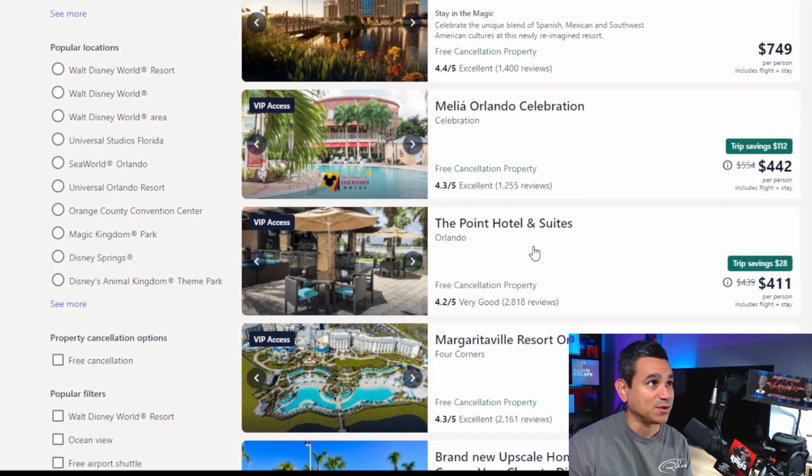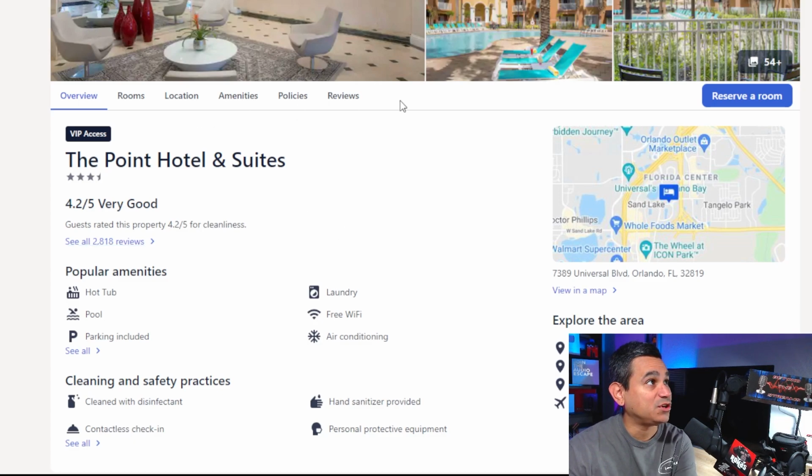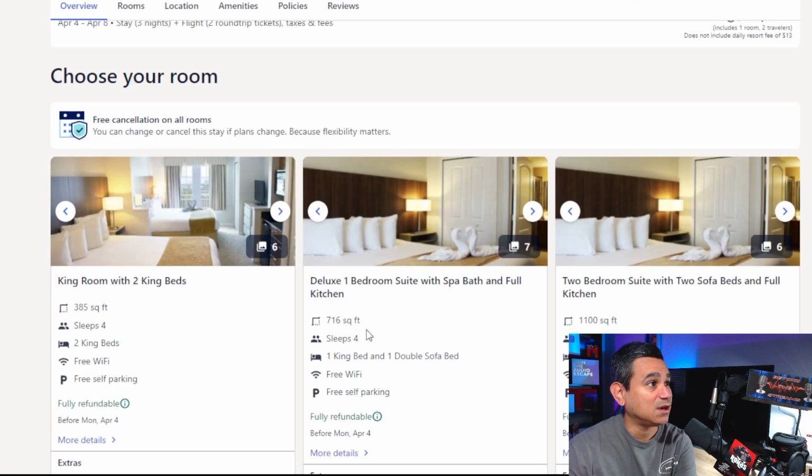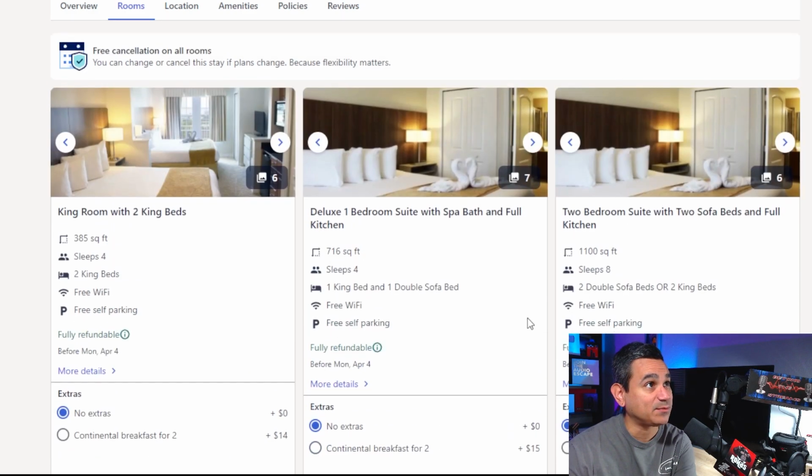So let's just do this one, the Point Hotels and Suites. I'm just gonna choose this one, and I'm gonna show you guys how this thing works. So when you go here, you could reserve the room. You could choose your room. Prices are going to go up by a few bucks depending on the size room.